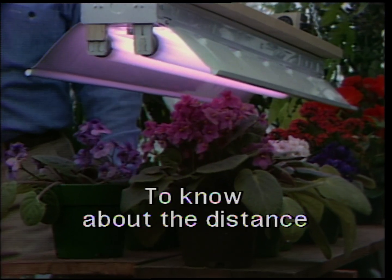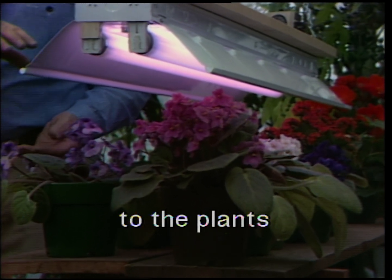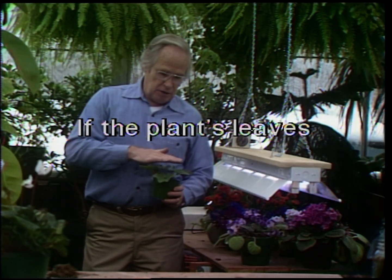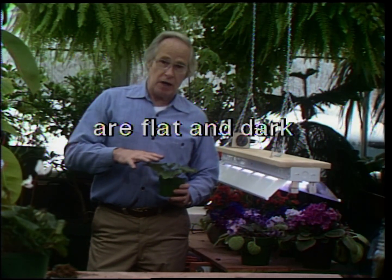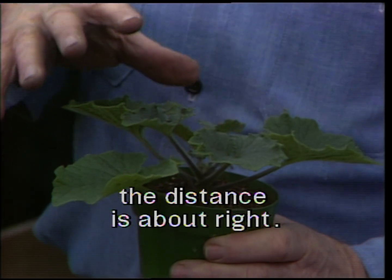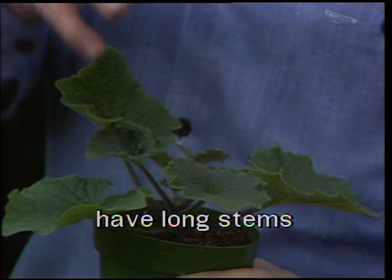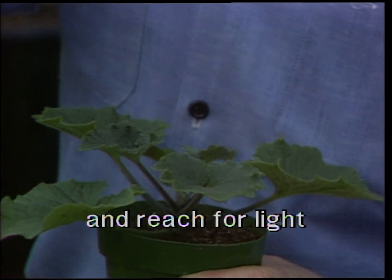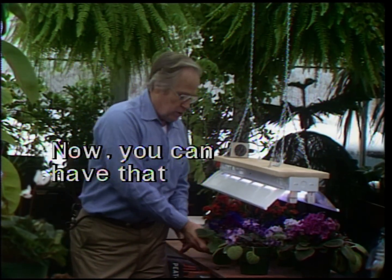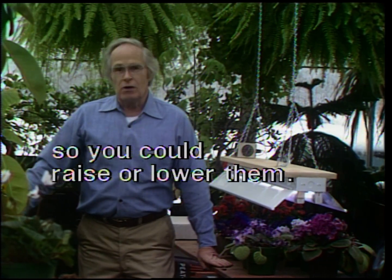How do you tell again about the distance from the light to the plants? Do a little experimenting. If your plant looks, say, like this one, with the leaves flat across the top in this type of a plant and sturdy, dark, rich color, you know that the light distance is about right. But if those leaves start to have long stems and to stick upward like this, it means it is reaching for the light, and the light should be moved closer to the plants. Now you can have that on a chain arrangement or a pulley arrangement, some way so that you could raise or lower them.